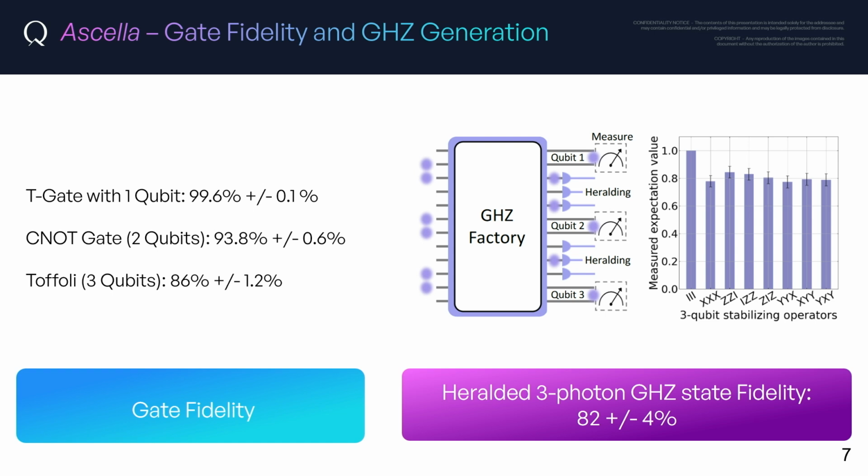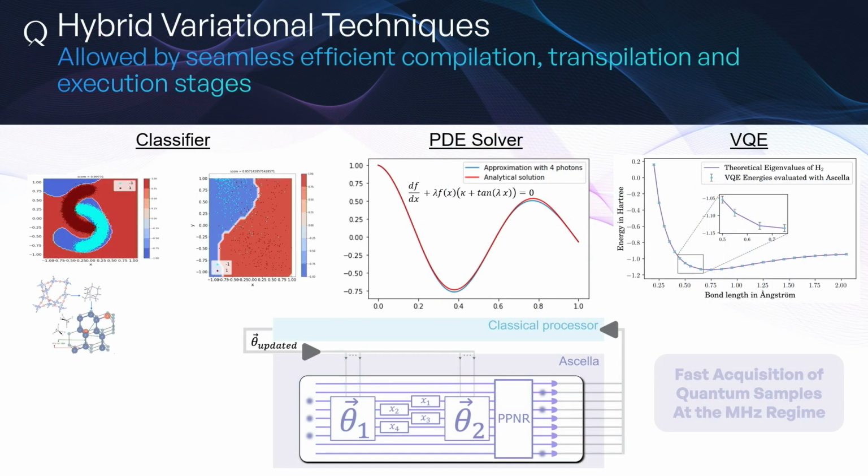And so when you have this computer and you're a curious person like me, you start wondering, okay, but what can I do with it? So then we implemented a bunch of quantum machine learning algorithms on Ascella, which is a kind of hybrid computation where you have a CPU controlling your QPU, and you want a fast clock of acquisition so that you do a lot of runs of optimization and try to converge to your solution. So we implemented some classification tasks, some PDE solving, and also some variational eigensolver to reach the ground state of molecules, for instance.